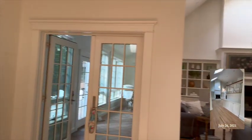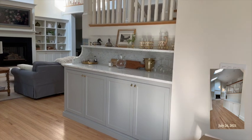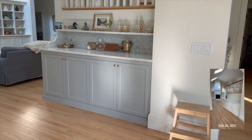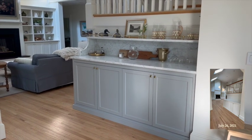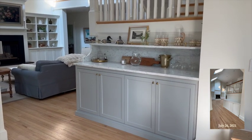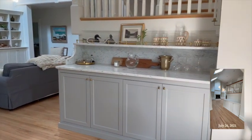So over here, before we go into the office, I will show you this bar area. This was kind of just an unused space before, and I decided to paint it. And then we also had the marble countertop put in, which I love. I drew this out, and it was executed very nicely, and I absolutely love the antique look to this space.